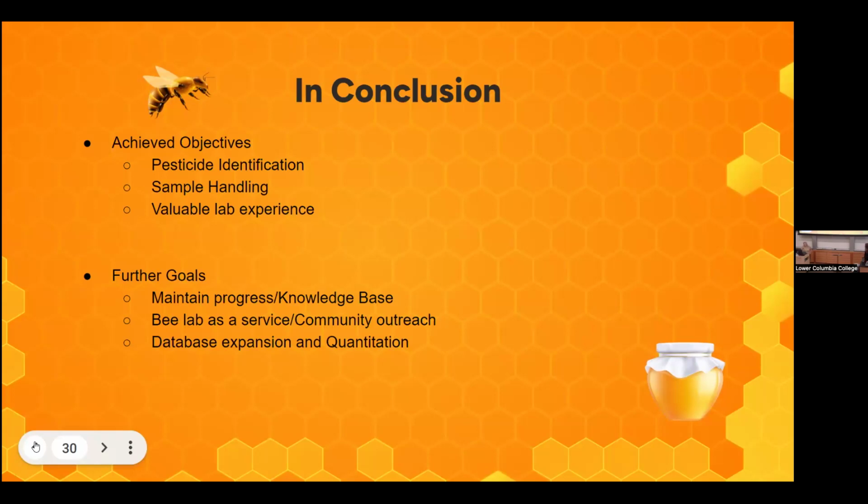Our further goals, as we mentioned earlier, is to maintain our progress and further our knowledge base. We want the Bee Project to be a community outreach. We want to have this as an opportunity to make an impact on our communities. And we want to expand our database and be able to identify more pesticides quicker.